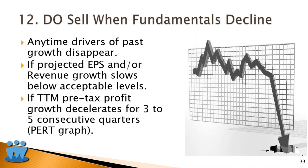Anytime when fundamentals are declining, in theory, every time you buy a stock, you understand what the likely drivers are for future growth. You should understand what the headwinds are that may slow future growth, and what the tailwinds are that are helping future growth reach new levels. And so if the fundamentals that affect those headwinds and tailwinds, the key factors that have been driving growth in the past, disappear, well, then this is time for you to take action and potentially consider selling that particular stock.